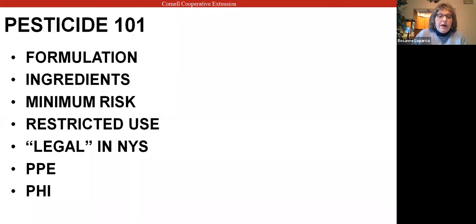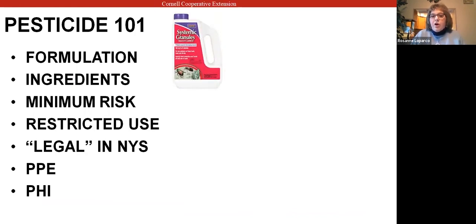So, a little pesticide 101, so you're familiar with the terminology. There are different formulations of pesticides. Some of them come in granular form. These are meant to be applied to the soil. They're never to be mixed with water. There are ready-to-use spray formulations. This is the one that is the most common and the easiest to use. They're abbreviated RTU, which stands for ready-to-use.